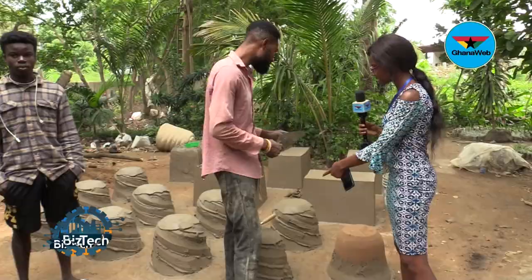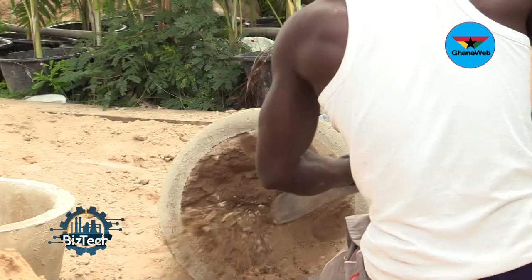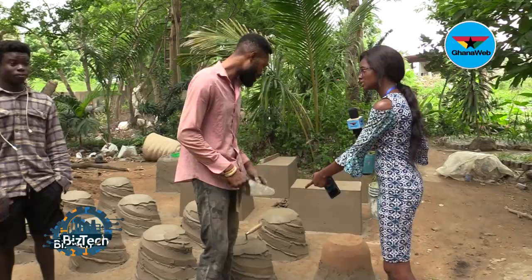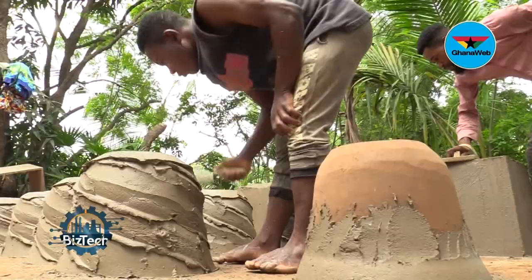You let this dry. If it's dried before you take the sand out of it, then you get your pot. So from this stage, we get to this stage. Then before you dress it, you have to rub it. But we haven't finished now. So before you rub it, then you dress it.